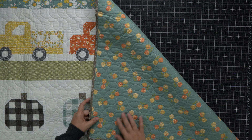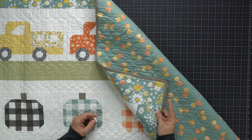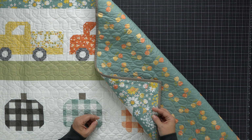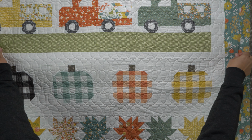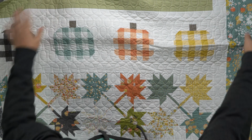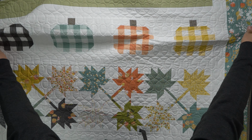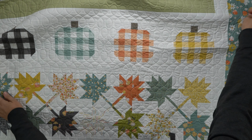The backing is the clover print from Cozy Up, and then the binding is the gray pin dot, which works really well for binding. Let me slide this up so you can look at the leaf part of this quilt, because those are such cute little leaves. Keep sliding. All right, so there's the leaf row. So it's the trucks, the pumpkins, and then the leaves.